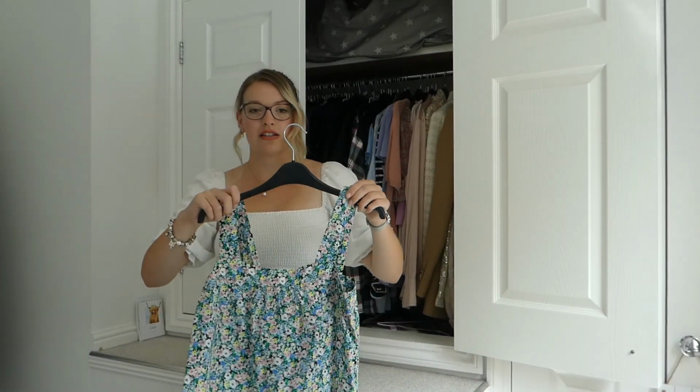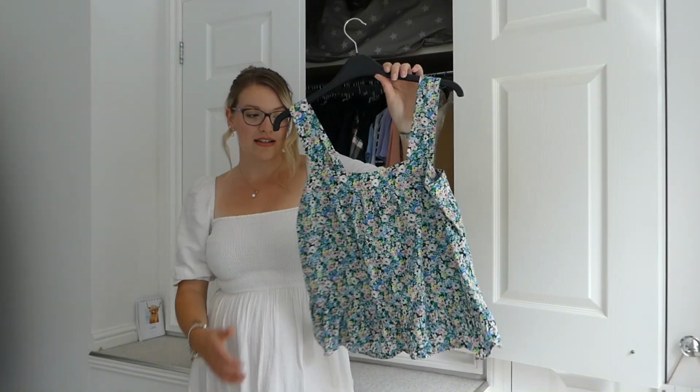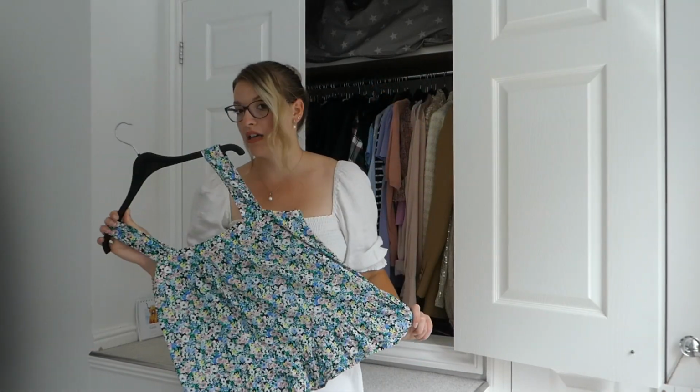And then lastly for greens, I don't have too much green, is this blouse from Marks and Spencer's. It's just this really wide fit, comfy, flowy blouse. I'm gonna keep this as well.